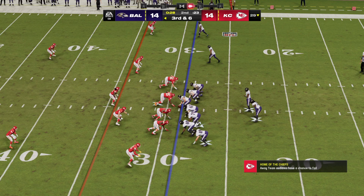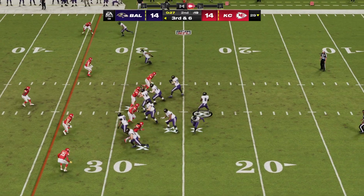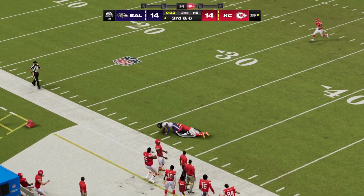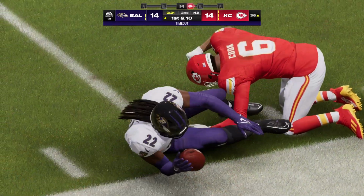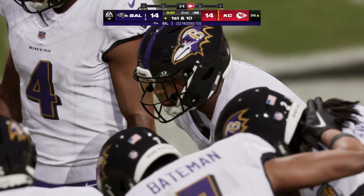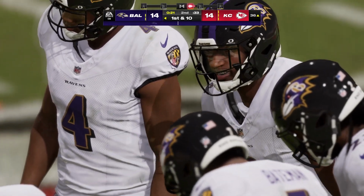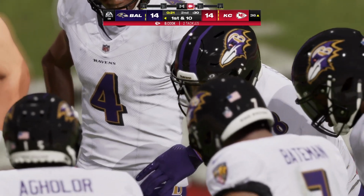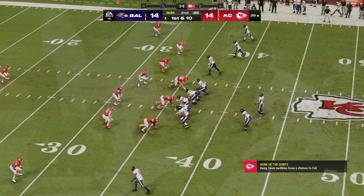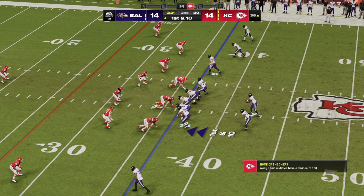So after the second down incompletion, they'll come up now against a 3rd and 6. Throwing is Jackson. These guys running back out of the backfield. Now the Ravens going to use one of their timeouts as the clock will stop with 21 seconds to go here in the first half. So how about that for a chain mover? They're all the way down inside the 40 now for 1st and 10.